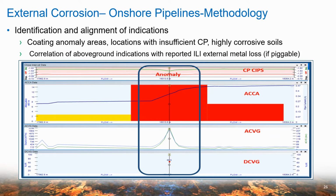You can see a drop in the current level, which is a result of poor coating quality. The red zone means a high attenuation rate. So a drop in current and a high attenuation rate mean there's a high current leakage from that coating fault location. And there's a peak and also an indication on DCVG. So you have a current drop on ACCA, a spike on the ACVG, and with DCVG, that suggests there's a likelihood of coating indication in that area. So you align. These advanced ECDA technologies make it easy for you to align these indications.